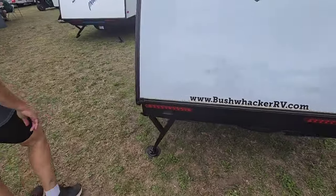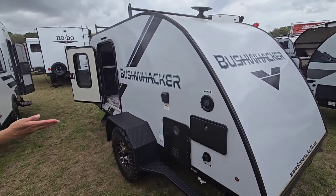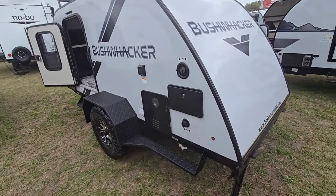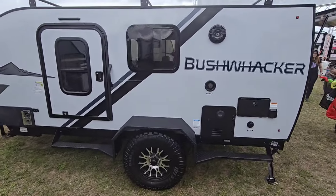Yeah, they got good stability. There's some nice rugged features on these. There's an outdoor shower. Like, these are weekend getaways. These are not full time living. Yeah. This seems to be their best.